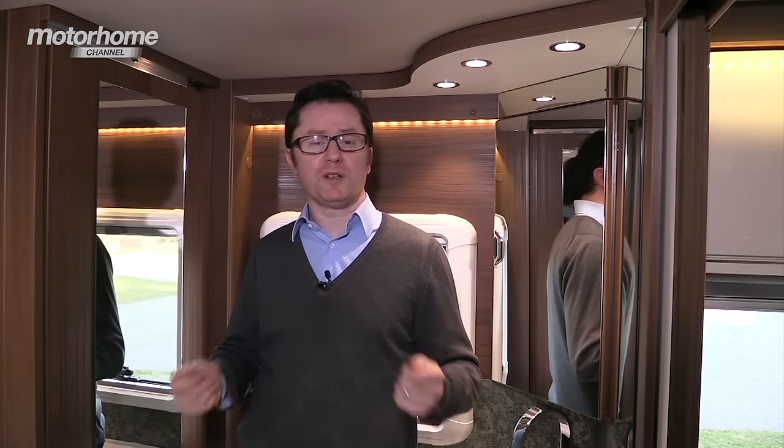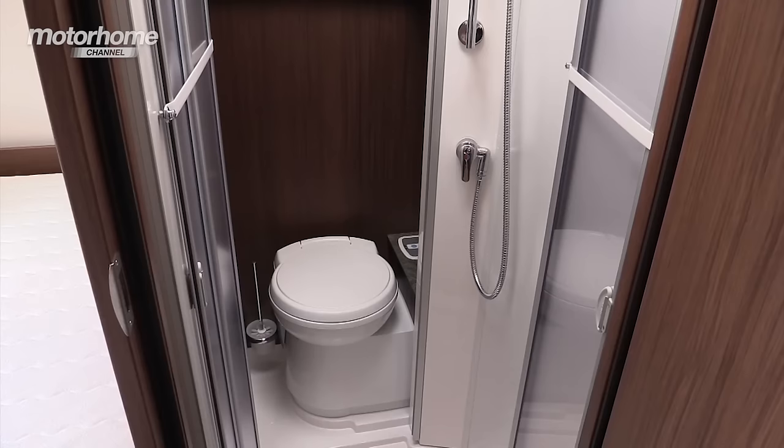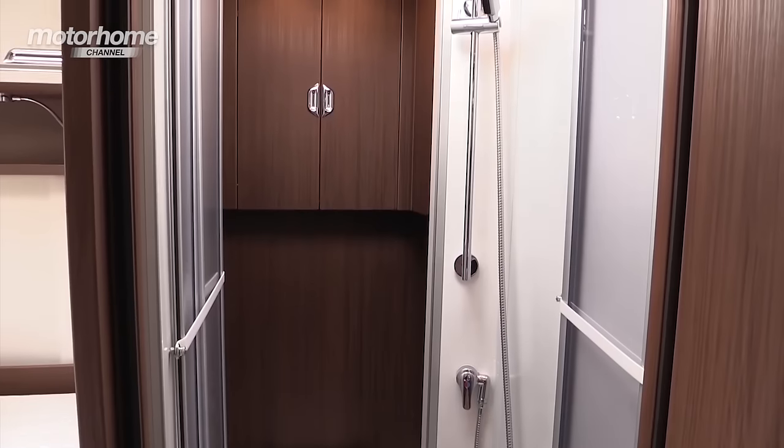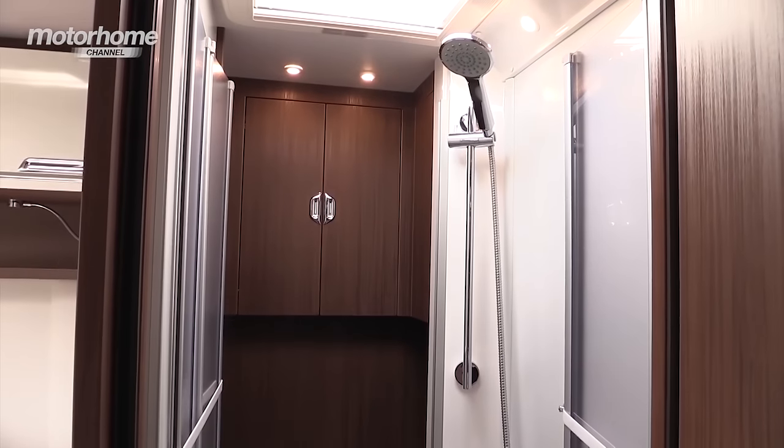Now the corner washroom is small but perfectly formed. Open the door and you'll find just inside a shower area with the loo at the back and some lovely cabinet work, including a cupboard above the loo.